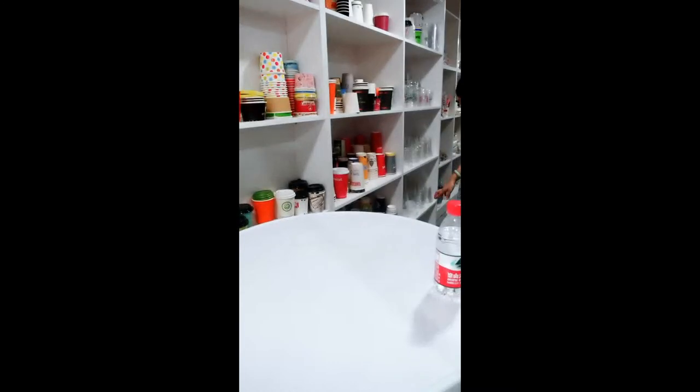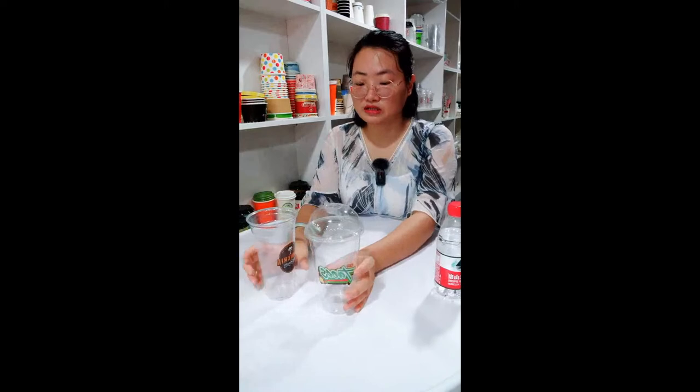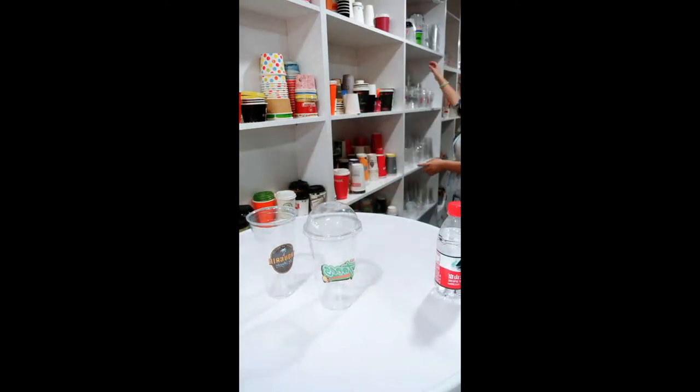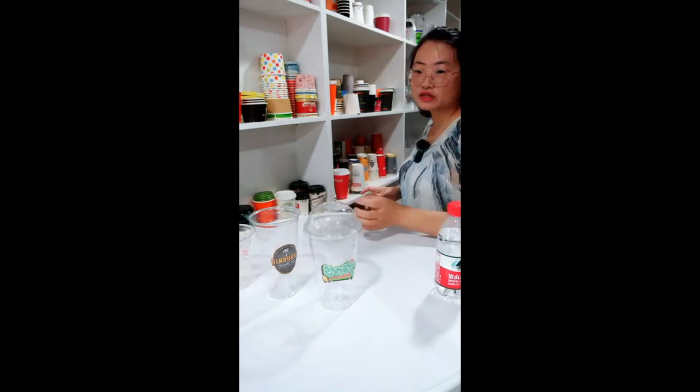In the following part I want to introduce our PET cup. The PET cup comes in different sizes. We have the small size and the bigger size. And the MOQ is 10,000, which is okay.